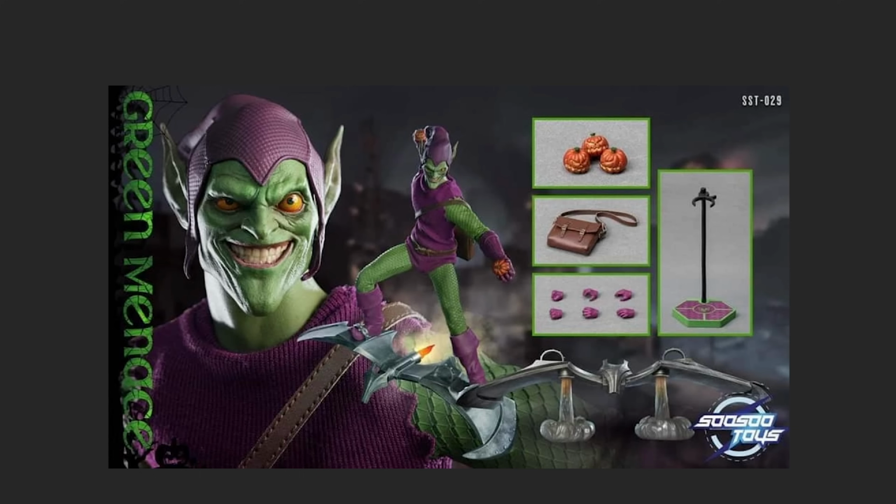And then also from So-So Toys, released shipping, Green Menace. And you guys know we're talking about Spider-Man on this episode. So excited about this one. We got so many Spider-Man villains showing up in the next film. To have a comic classic Goblin figure is going to be epic. So I will have that for review very soon. As soon as it arrives here, we'll unbox that. I'm super excited for that. So a lot of cool releases going on in the 6-scale world, and a lot more to come.